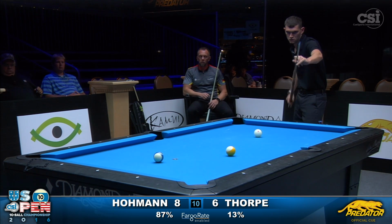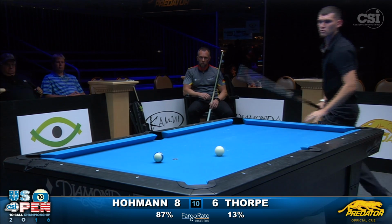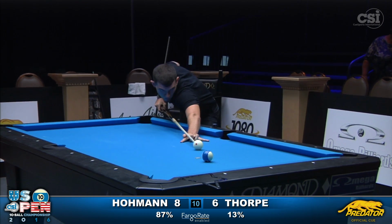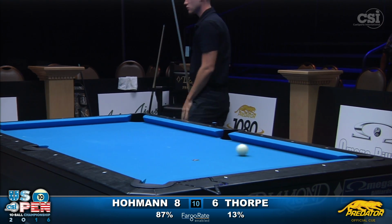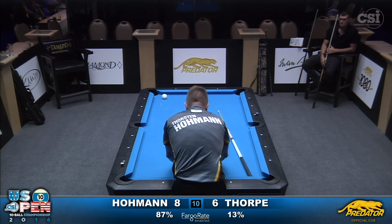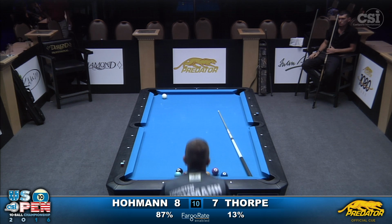This is one of those 2-inch follow, like a stun follow, I think. Unless he decides to hit it slowly. Good call. 2-inch stun follow. He needed 1 more inch, but he's good. To pull within 1 game when he was trailing by 5. He was trailing that far, wasn't he? 8-3, I think it was. Yeah, he was buried. He was buried in this match. 7-2 and 8-3.